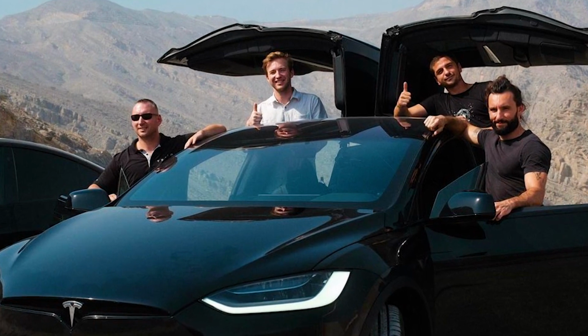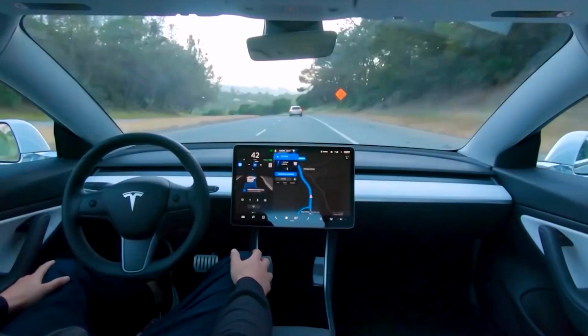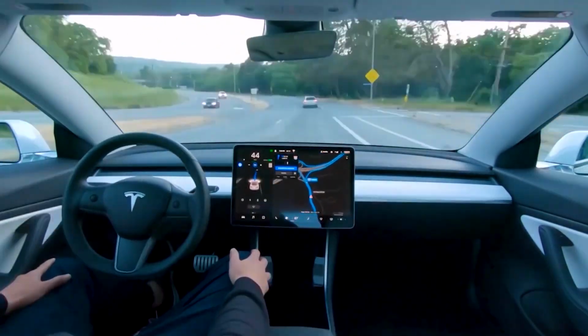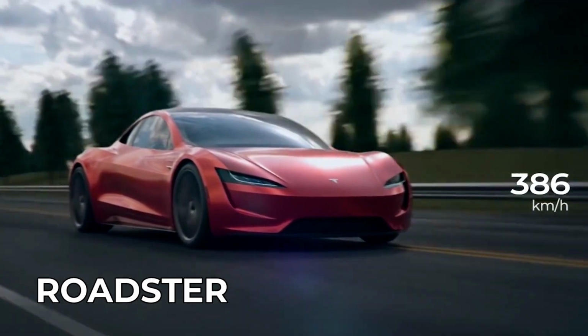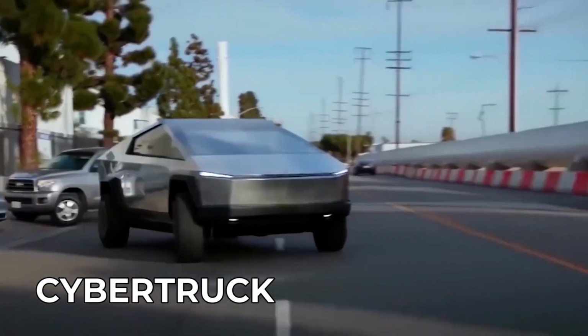The fact that none of Tesla's future vehicles is being tested is the second and clearest indication that this is essentially a bad publicity scam. Where are the Roadster, the Semi, and the Cybertruck?